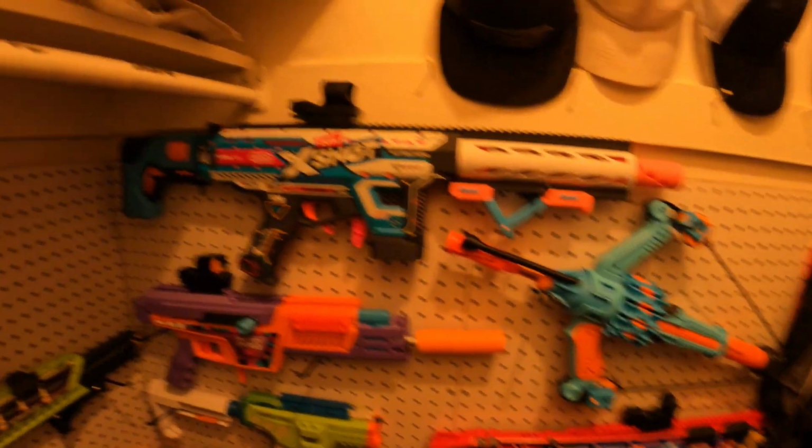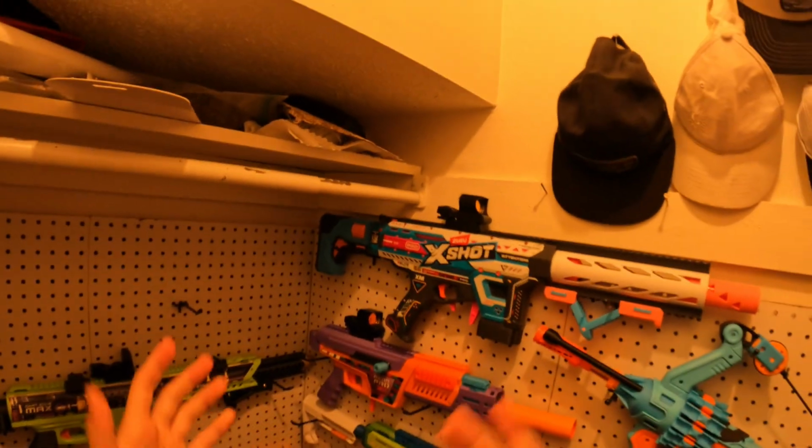Yeah, this is my room. My closet wall. That's my wall.